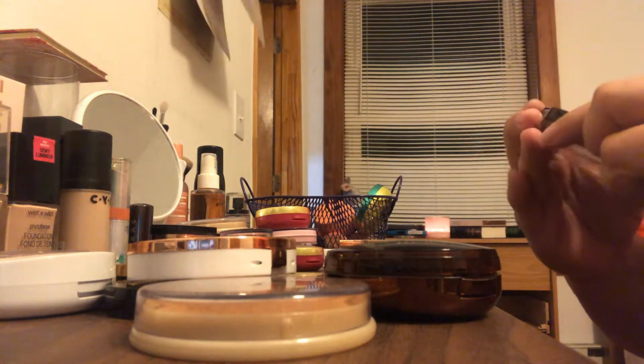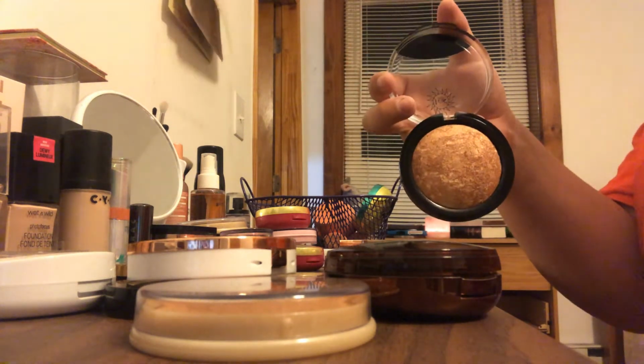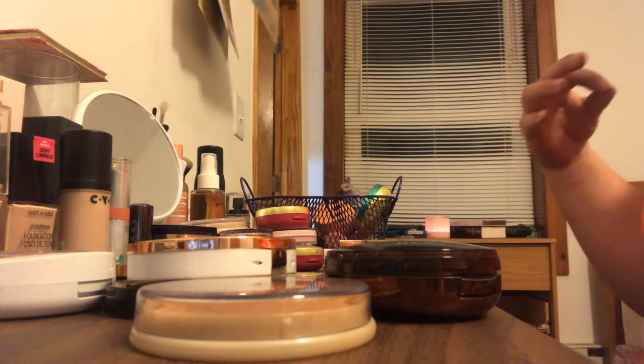The next one I'm going to put is the JCat Golden Soleil Baked Bronzer in the shade Bora Bora Beach. I really do like this one, but I'm only putting it lower because for me personally, it is a little bit too warm. I find that if I put too much on my face, I look like I'm trying to be J-Lo when I'm really like Casper the Friendly Ghost. So I'm just going to put that lower.